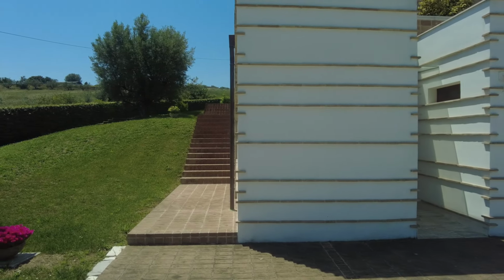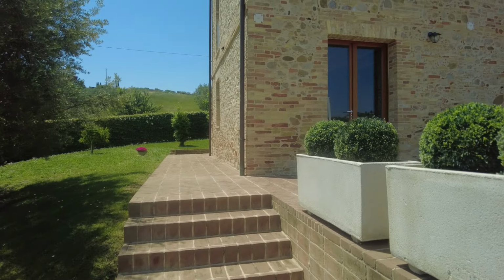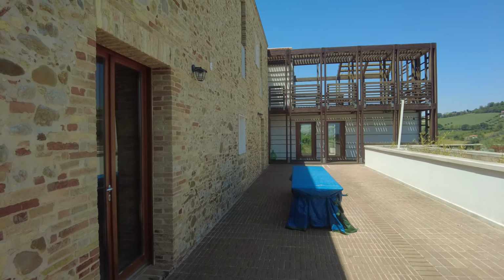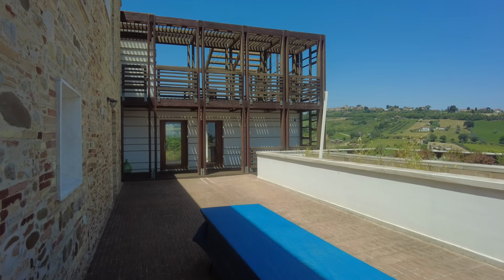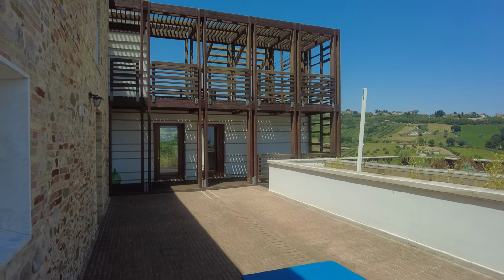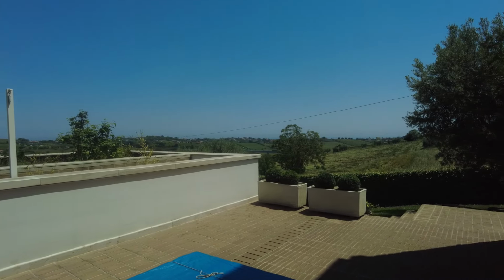But I just want to show you this area here, just above the stairs. Here on the right, you have an area that can be used for events, for companies, events, ceremonies. As you can see, probably you can tell already from the video, the quality of the materials used is top notch. So nothing to do other than purchase the property and enjoy the potential.